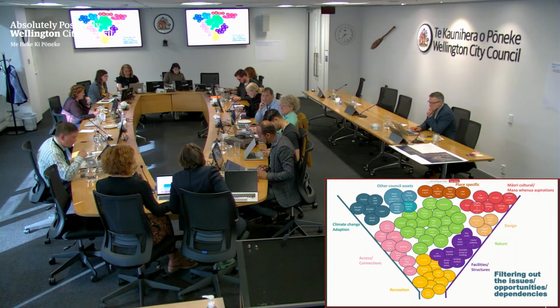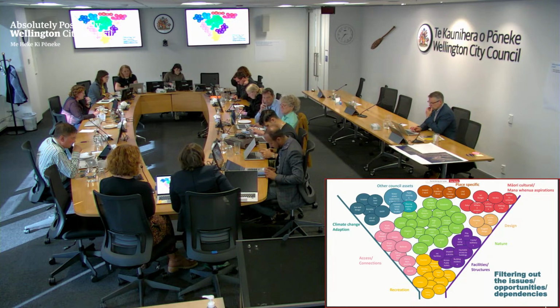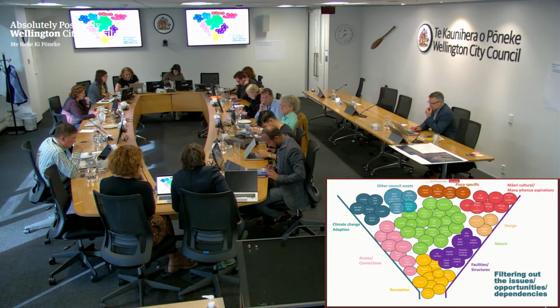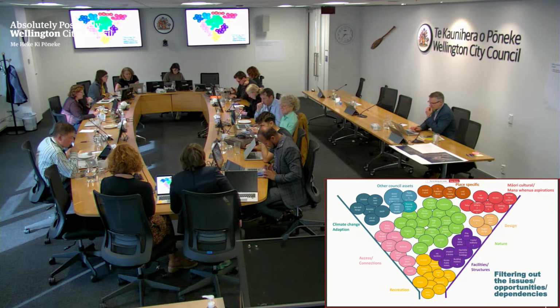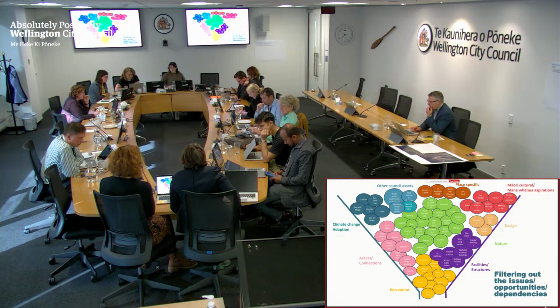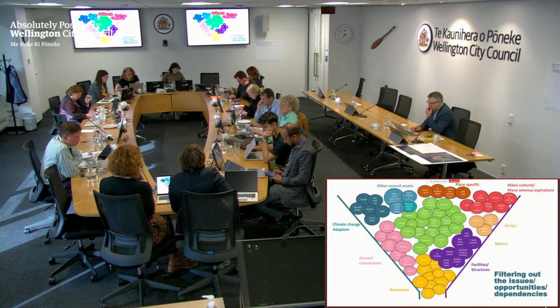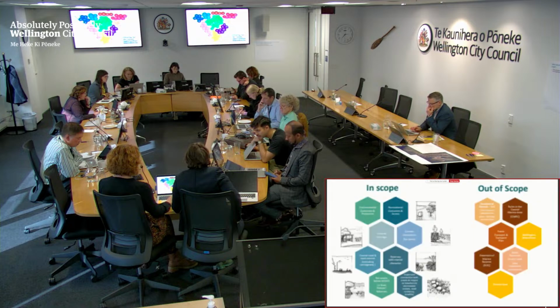So this slide just talks about the different areas of ideas and scope of the management plan, and it throws in all the crazy things we need to consider. Things like climate change adaptation, access and connections, recreation, facilities and structure, nature, the design considerations. There's a bunch of place-specific issues, and Māori culture and mana whenua aspirations. And we'll go more into those issues soon.